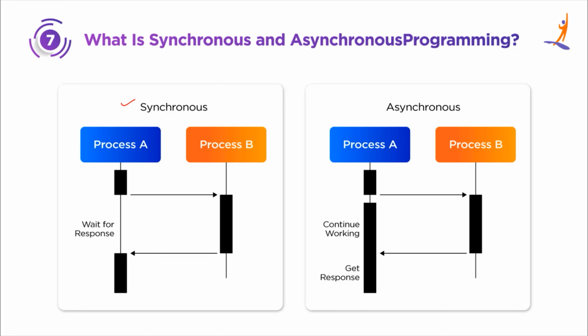For example, if you have a set of statements, set A, set B, set C. Suppose set A is taking 2 seconds, set B is taking 10 seconds, and set C is taking again 2 seconds. So in synchronous programming, set C will only process after set B has completed its execution. So if a task is taking time, such as reading a file or making a network request, the entire program has to wait, which can lead to delays and poor performance. So nobody would want code with poor performance or more waiting time.